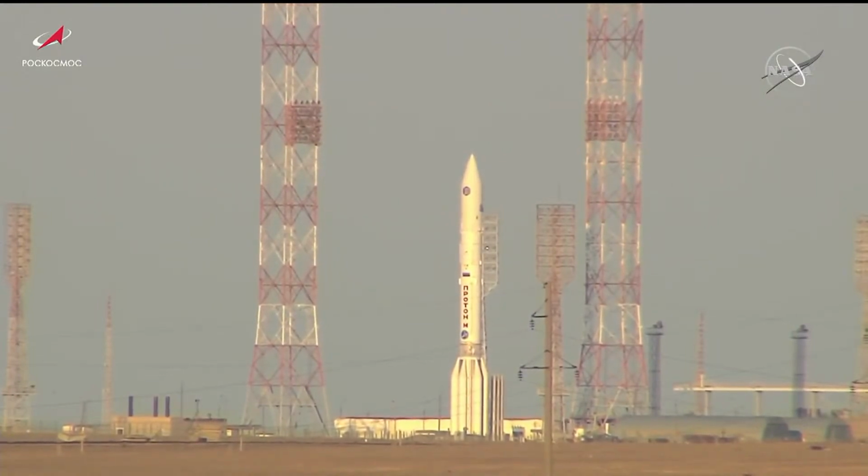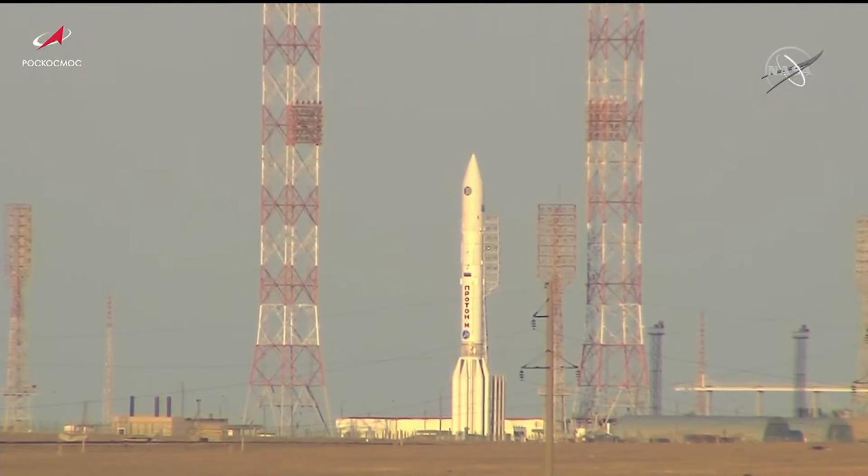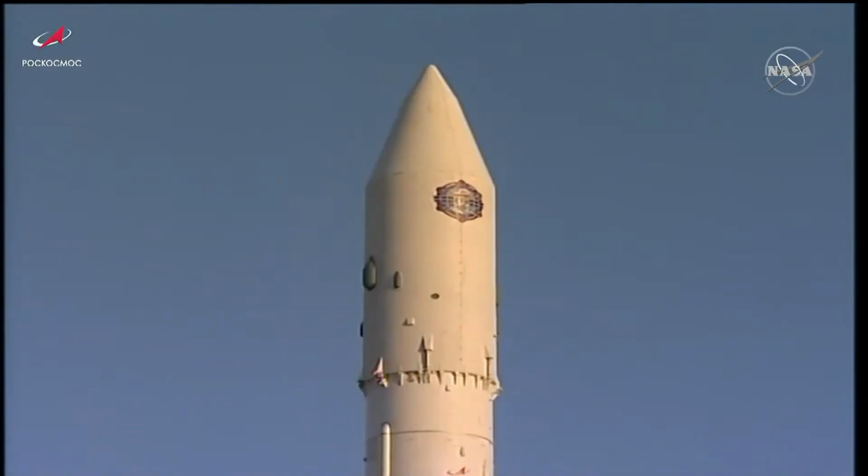Countdown clocks continue to tick backward towards launch. Less than 20 minutes and 30 seconds from now. All of the preparations have gone very well. The fueling of the rocket was completed several hours ago. The weather down in Baikonur is ideal, not a cloud in the sky.